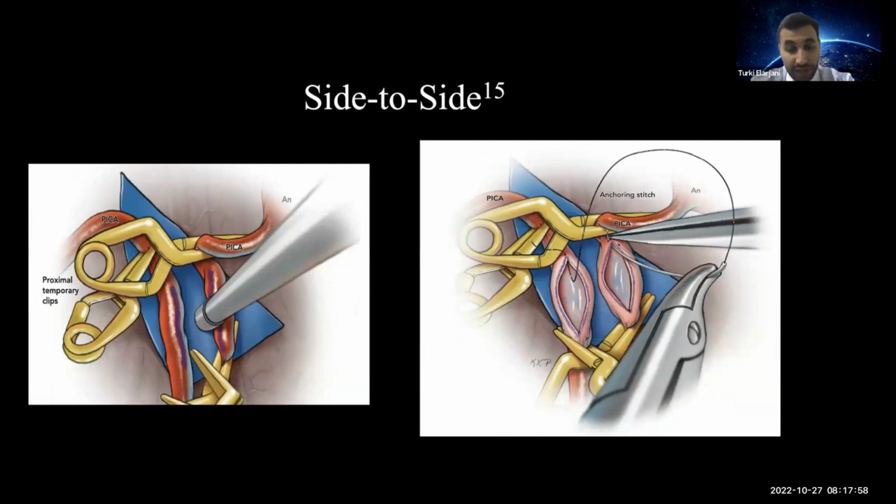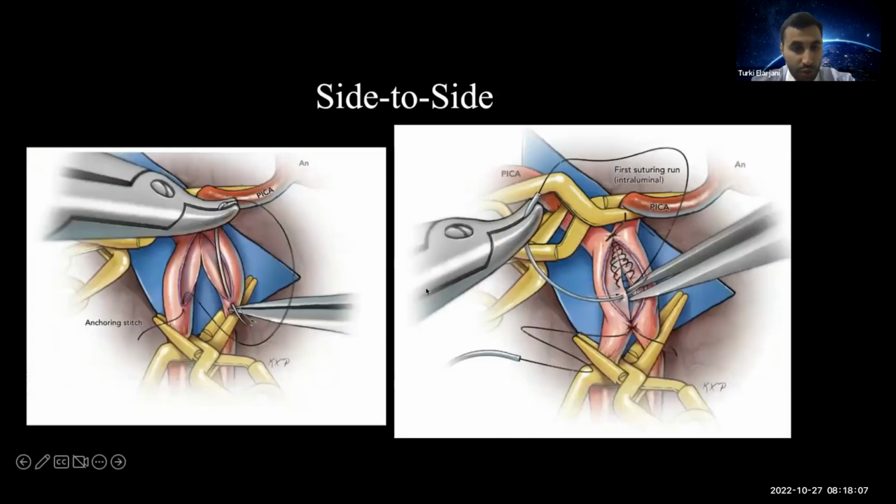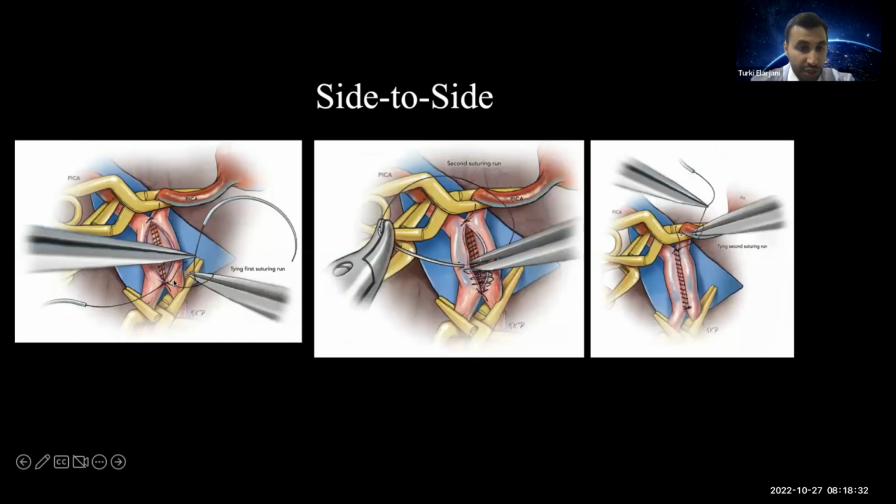In this example, it's a PICA-to-PICA bypass. You would first start with a suture at the anterior portion of both PICAs, and then once you tie a knot at the anterior portion, you would do a second suture at the posterior portion of both PICAs. Then you would go back to your first suture and start inside the lumen of the vessel in a running fashion all the way to the end, and then exit to the extraluminal space and tie a knot at the posterior portion here.